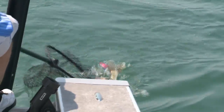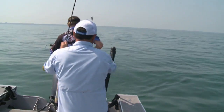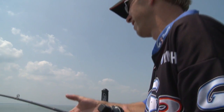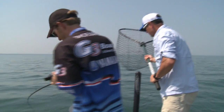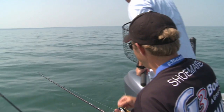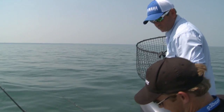Walk backwards. Get in there. You get him? Yeah. Grab the net. Oh yeah, that's a good one. Mercy. Okay. This might be a monster. Is it a good fish? It could be a good one. I don't know if it's like that 6-pounder you got at the bottom of the boat or not. I don't know. I know the drag ain't moving very much.